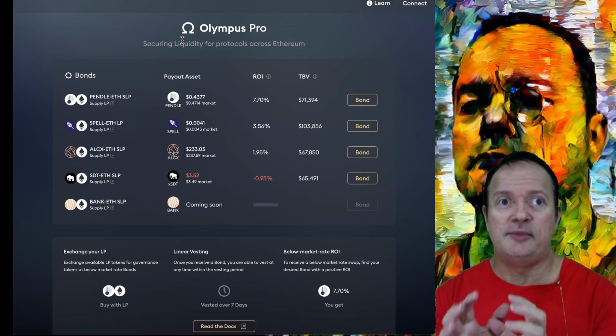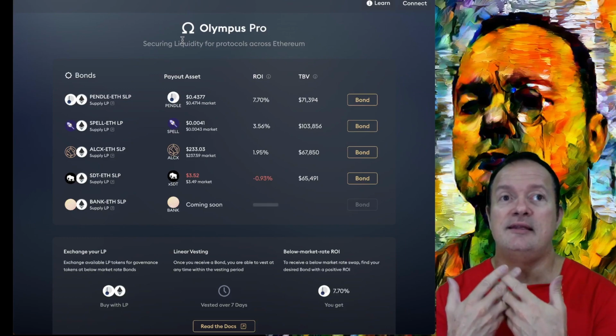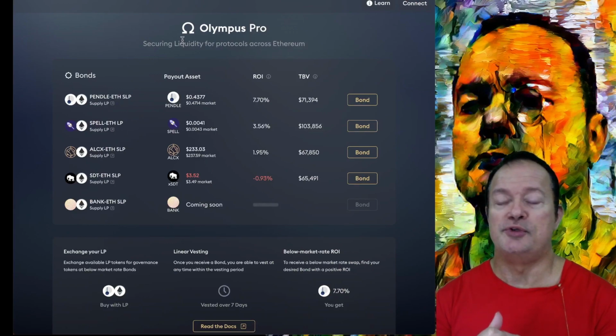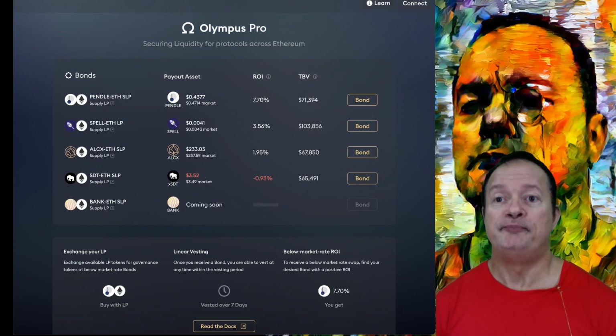So we're going to look a little bit at this and why it's important and why I think this is the next step in DeFi. It's like DeFi 2.0 or 3.0. I wonder which version we're at right now, but probably 2.0 minimum. It's really pushing DeFi to the next level, and it's fixing a very big problem that happens to almost all DeFi protocols. And I'm going to show you exactly what I mean right now.